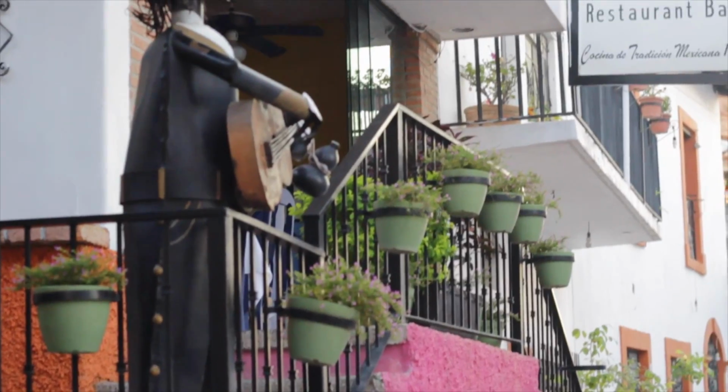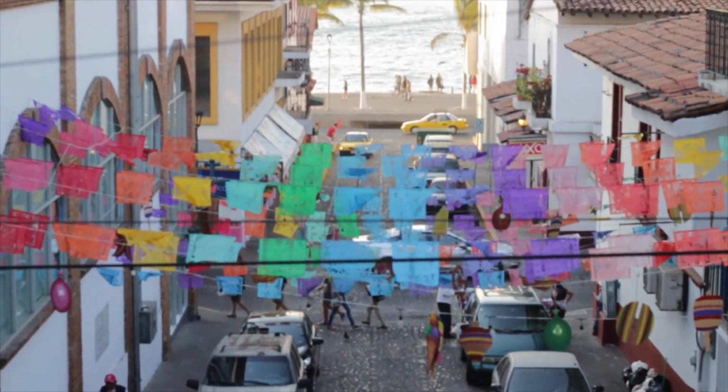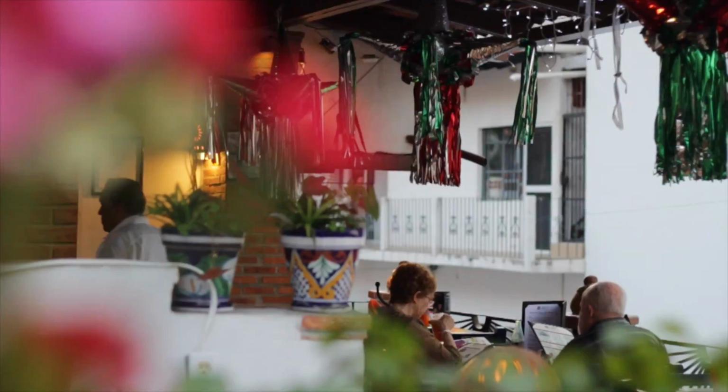Walking up and down the Malecon can surely make you work up an appetite, which is why we're doing dinner at my second recommendation, Gabbys Restaurant. Located just blocks away from the Malecon, Gabbys Restaurant was created in 1989 by a family that still owns it today. It prides itself on offering traditional Mexican cuisine and using fresh ingredients.